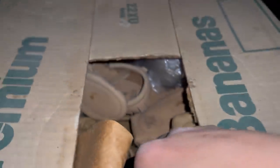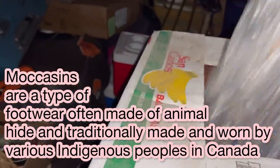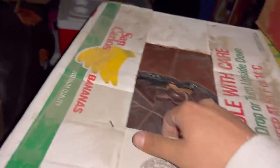Looks like shoes and moccasins. Let's double check. Yep, shoes and moccasins, guys. Let's take that one off. Put that one here. What do we got here? Look, more leather, guys. More leather. I can't even make this up.